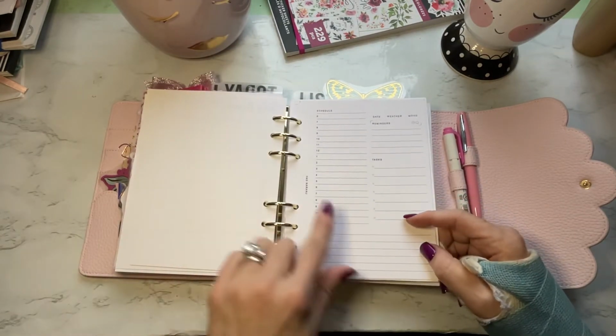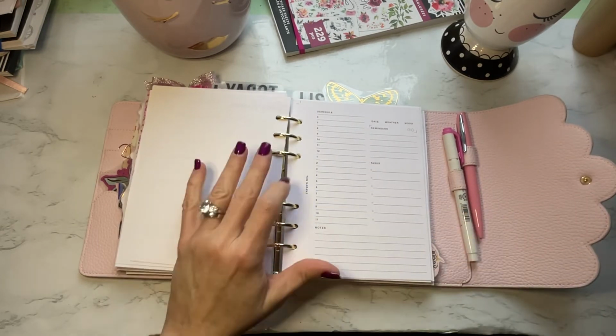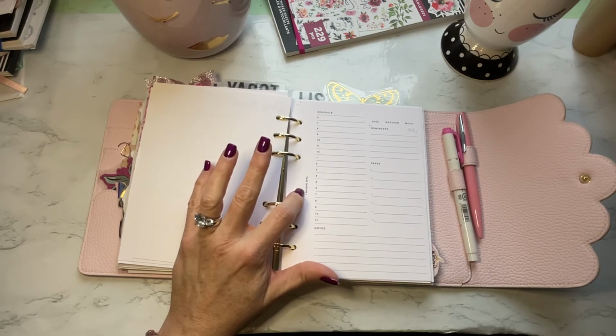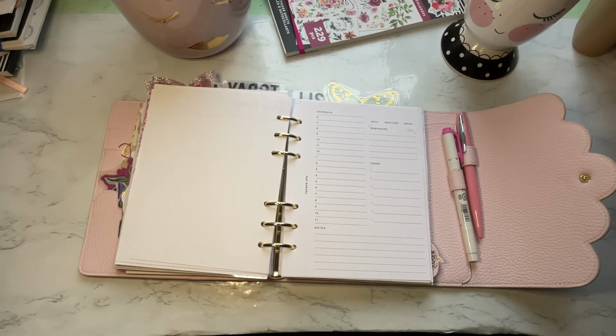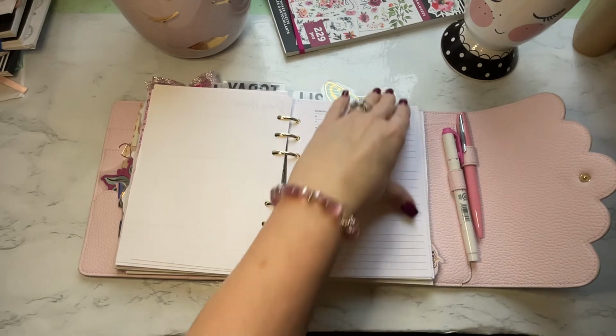And this one I like. This is from the same shop that the weekly was from that I don't really like. It's YAG. No. Narang is her name. I can't pronounce it correctly, so I don't want to slaughter it. But anyway, I do love the daily. The daily is very, very nice.